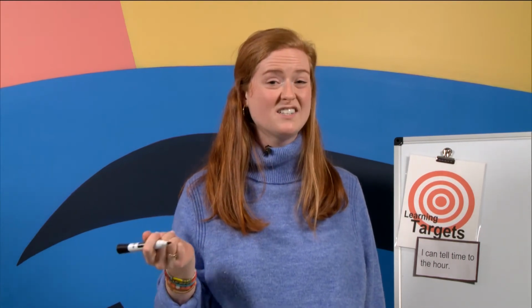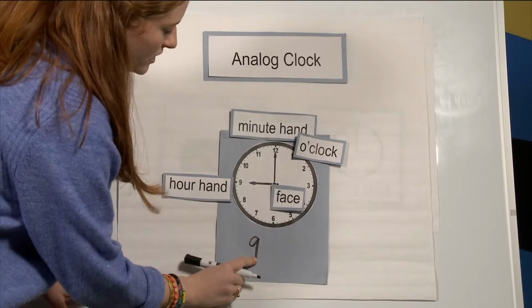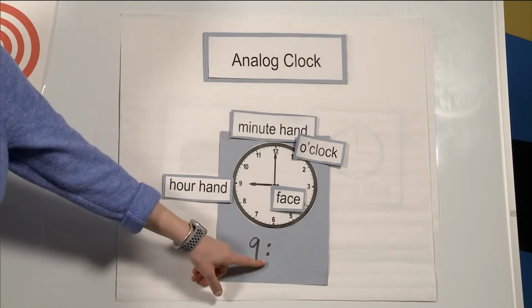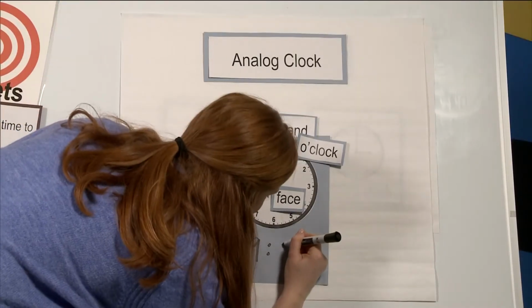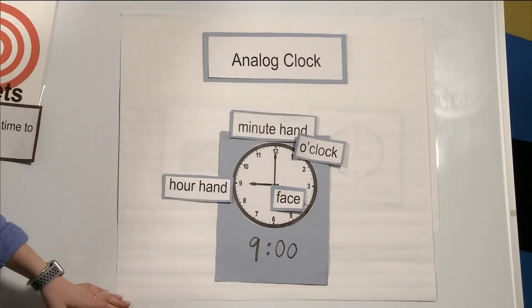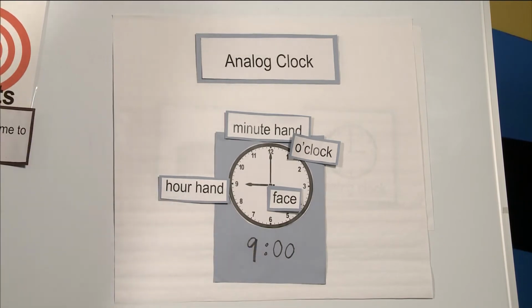But first, as mathematicians, we have to write our time the proper way. When we write times, we write hours, then we put something called a colon. It's just two little dots. We've got 9 colon o'clock. To write o'clock digitally, we're just going to put 2 zeros. Our clock here says 9 o'clock. Beautiful job, boys and girls.